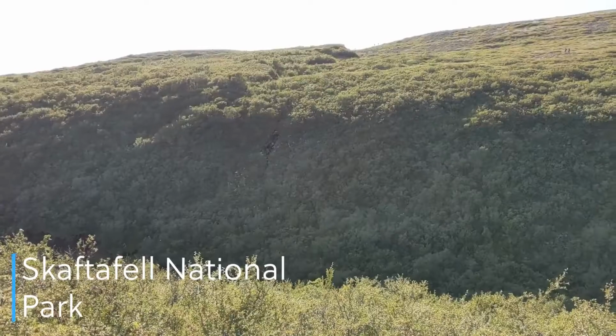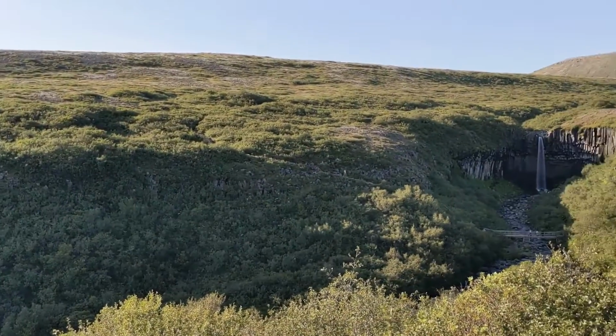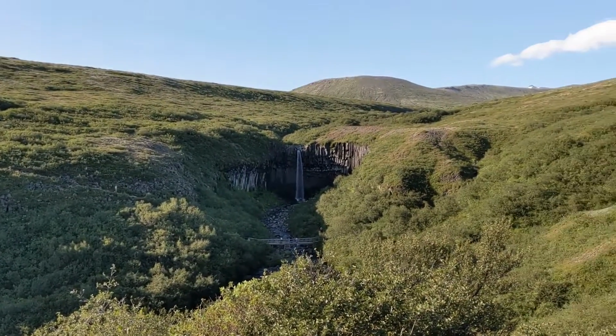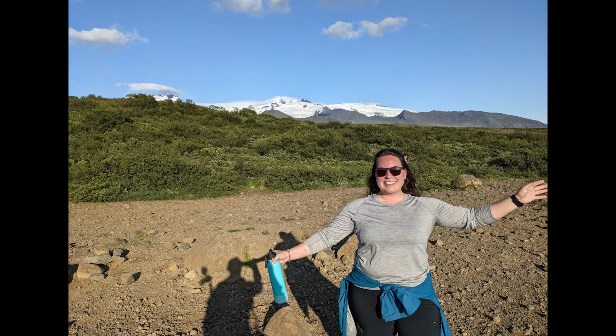We made our way to Skaftafell National Park to see Svartifoss Waterfall. I learned by this point that a nice stroll with a little incline meant that we'd likely be walking uphill for at least 30 minutes, but it was totally worth it. From the peak just before reaching Svartifoss, there was an incredible view of both the glacier as well as the ocean in the distance.